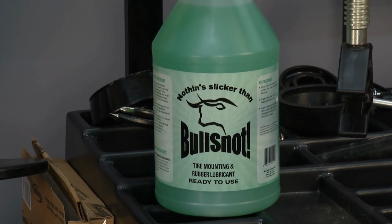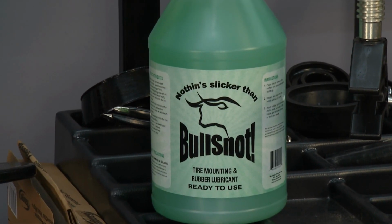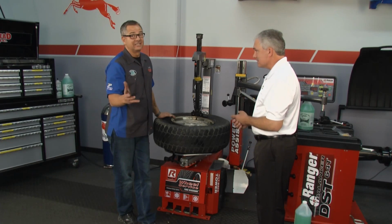And because Bull Snot seats so easily, you don't have to use cheater bands, so you don't have to use high pressure air. And so they see savings anywhere from 15 to 40%. One customer claims 40, and that's a lot of money when you talk about all the tires.